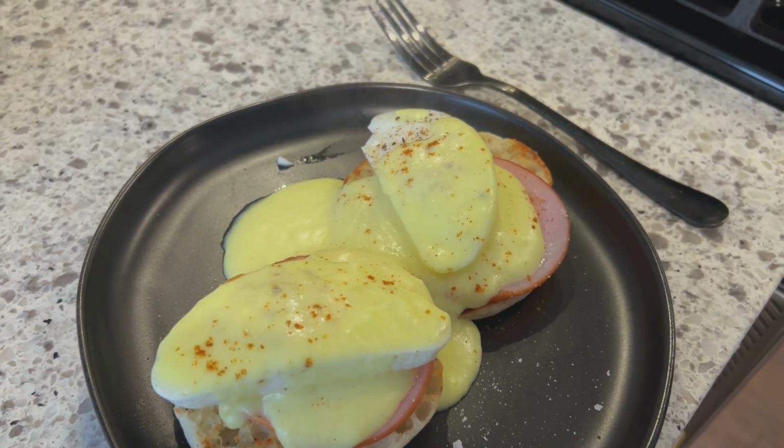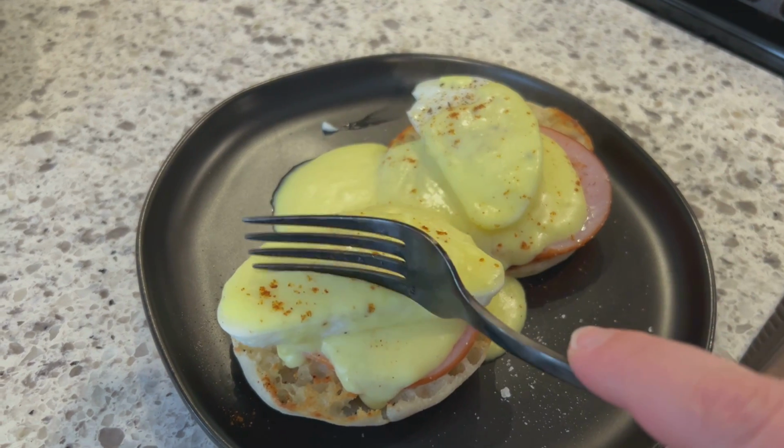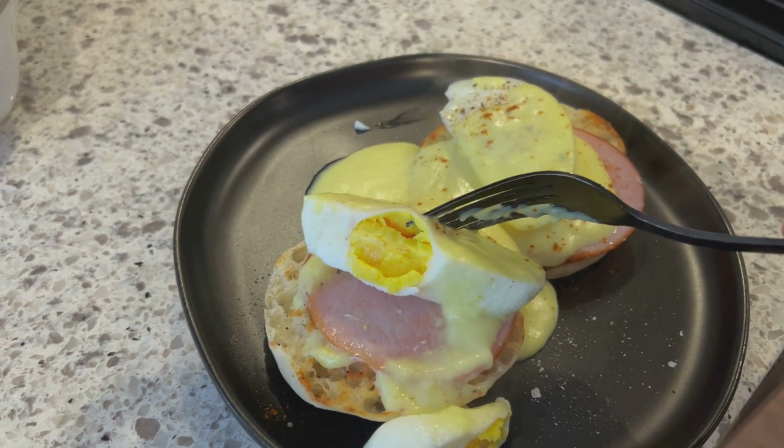And I use my Dash mini egg cooker to get my perfectly hard poached eggs. I'm just finishing my breakfast. The only other thing I've had today is one of these accelerators, cherry lime. I will link these down below. I get them on Amazon. I have them on auto ship.